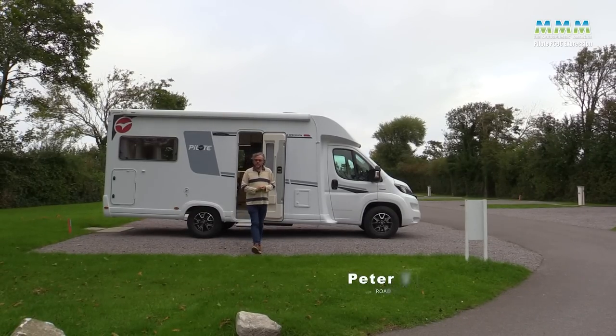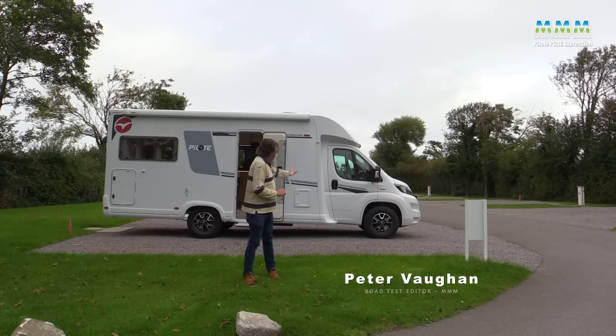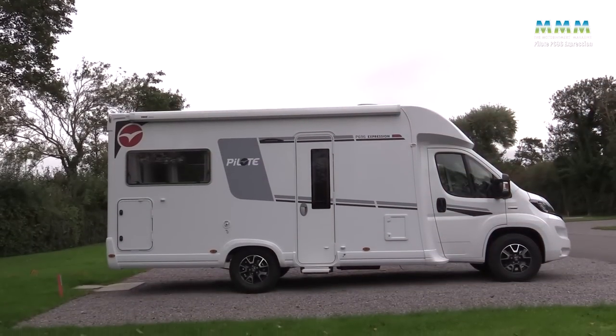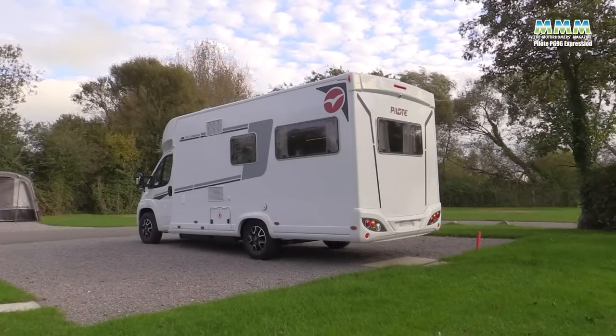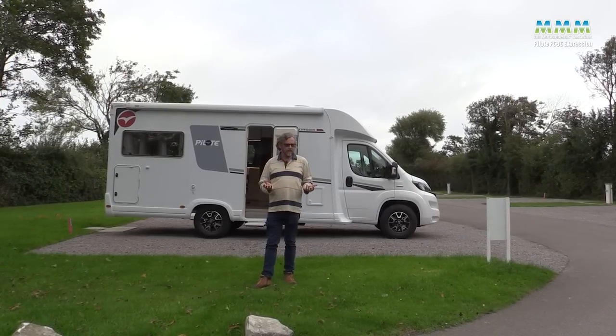I'm Peter Vaughan, and today I'm at the Burnham-on-Sea Caravan and Motorhome Club site with this brand new French low profile. It's just under 7 metres long and it's got a rear lounge. Doesn't that sound under 7 metres long? Rear lounge, French?